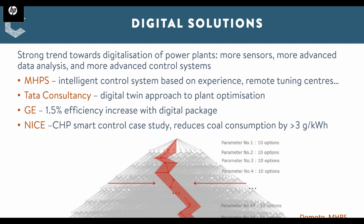Tata Consultancy outlined its development of the increasingly prevalent idea of using a digital twin. This is where a realistic computer model of the plant is used to assist in control, make predictions, provide additional data through simulated measurements, which are called soft sensors. This concept is also used in GE's quite well-known plant digitalization package. This claims to offer a 1.5% efficiency increase, as well as a 3% increase in plant availability through more targeted maintenance.